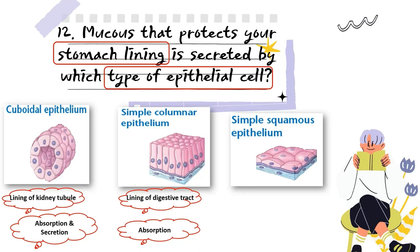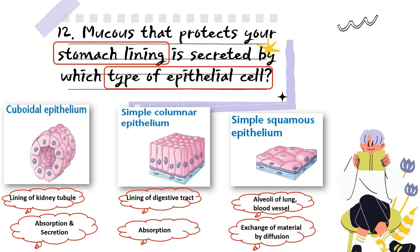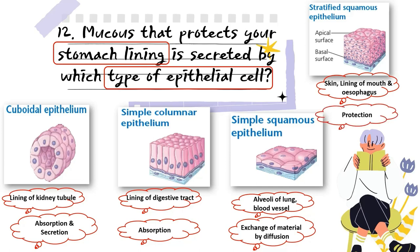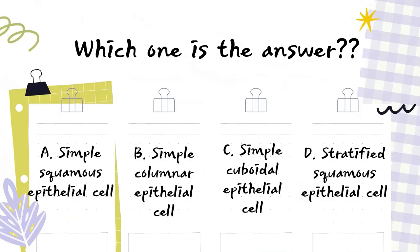Okay, jenis yang ketiga adalah simple squamous epithelium. So, simple squamous epithelium, distributionnya adalah pada alveoli of lung, blood vessel, part of kidney, right? Ada beberapa tempat lah. Dan function dia adalah for exchange of material by diffusion. Okay. Seterusnya yang keempat adalah stratified squamous epithelium. Dia berada pada skin, bagi yang keratinized. Okay, tapi kalau yang non-keratinized, distributionnya adalah pada lining of mouth and esophagus. Okay, apa function dia? Dia more to protection. So, the answer is simple columnar epithelial cell.